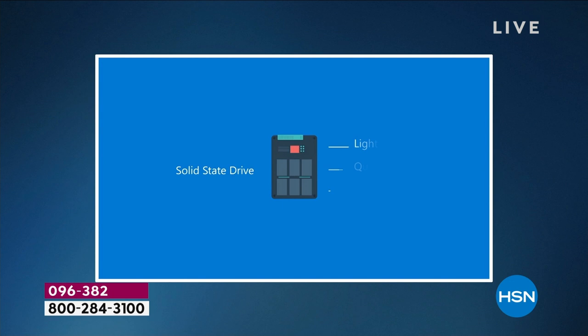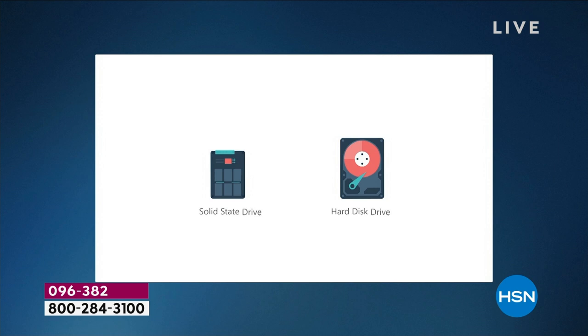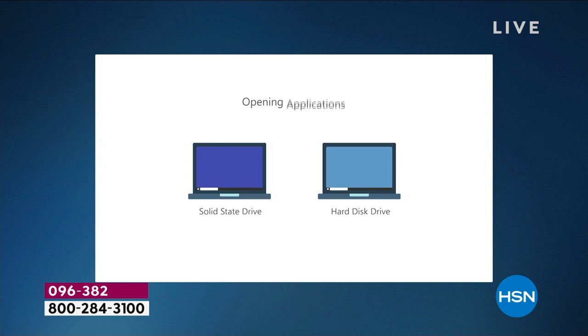Your computer is lighter, quieter, and faster. It weighs only a little bit over 3 pounds. It's super quiet, it's cool to the touch, it has a faster boot up, your applications load more quickly, and you have better battery life, about 12 hours. There are no moving parts. All of those things are benefits: faster boot up, applications load more instantly, better multitasking, longer battery life.